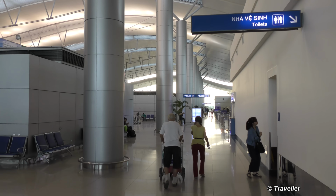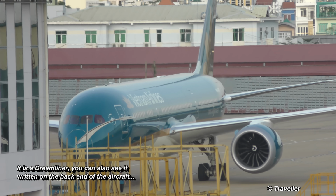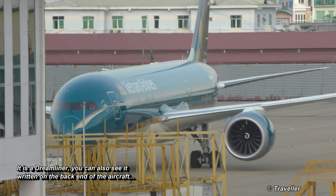And now, as promised, we're going to head down to the corner window where I see some aeroplanes. That view I promised. Okay, it's not as good as I thought it was, sorry about that. But anyway, there's a little something. One Vietnam Airlines. Is it a Dreamliner? I can't really see from here, not through this lens.